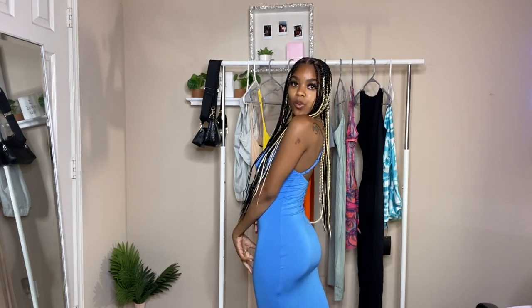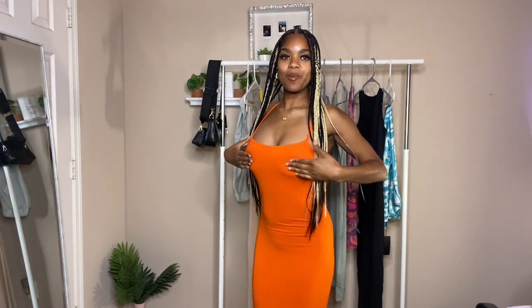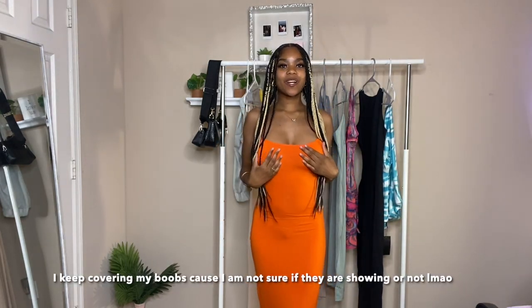Y'all like it? Ooh, yeah, this is definitely giving body. This is super cute, y'all. And my boyfriend had told me that I needed to get sundresses, which is why I got these. He's the GOAT. Shout out to you. But these are super cute.